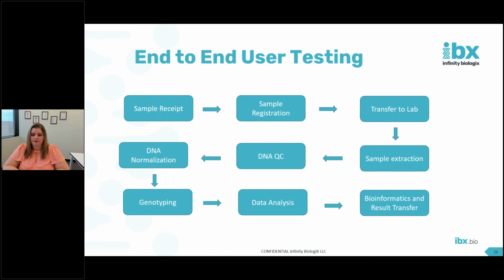You also want to look at your data analysis. Is this process working? Are the technicians able to perform data analysis properly? Can your technicians export this data and transfer it over to bioinformatics? Can bioinformatics then take your exported Fluidigm files, map them to the samples and genotype results appropriately, and put them into a format needed to easily read the data and transfer to the client?